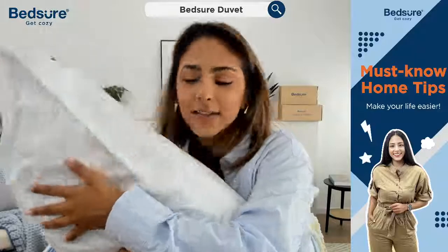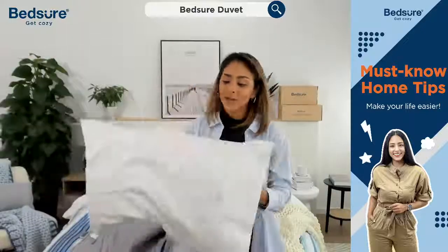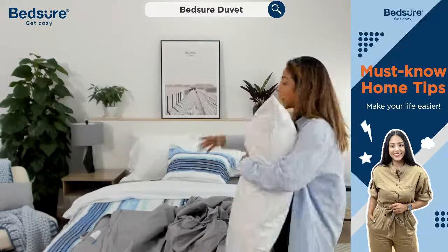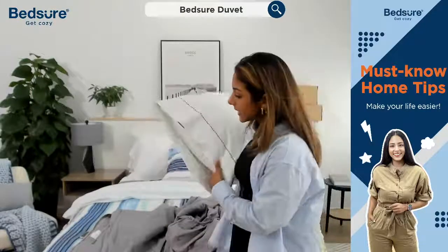Yay! Actually, the pillow is so soft, guys. So if you are also looking for pillows, we have options over here. But look at this, how the shape looks like. You can see, for example, the one that we have on the back of the bed, how the pillow looks like.